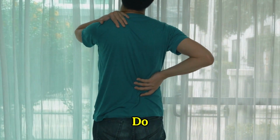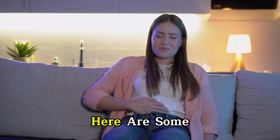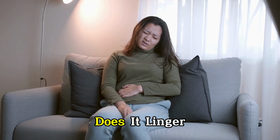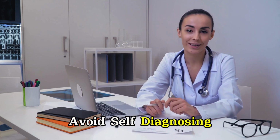What should you do? Persistent abdominal pain is not something to overlook. Here are some steps to take. Pay attention to patterns. Is the pain worse after meals? Does it linger for days or weeks without relief? Avoid self-diagnosing.